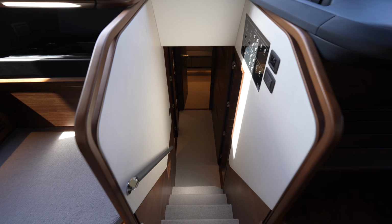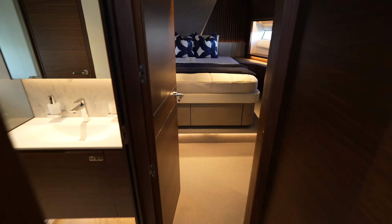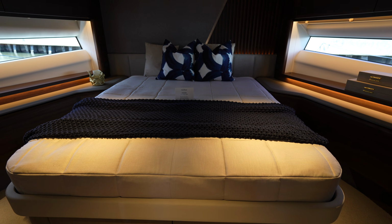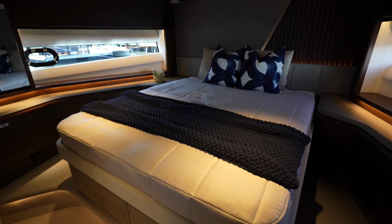But if we move forward, you'll find 3 cabins down in this direction. This yacht has a 4-cabin layout. This is the VIP, and this is a really good size for a yacht of this size, especially a sporty one.